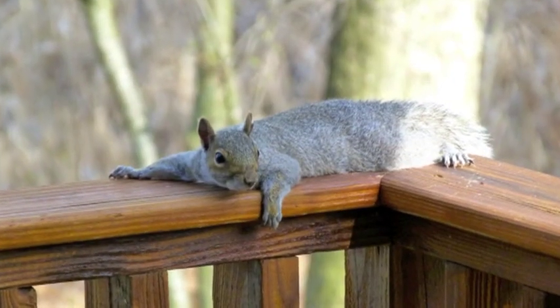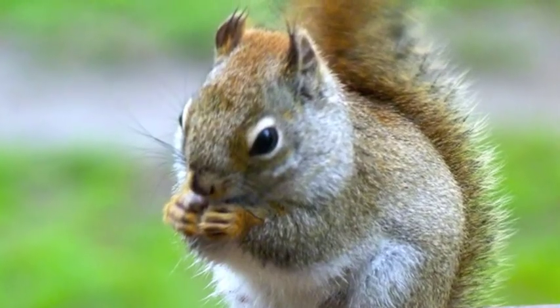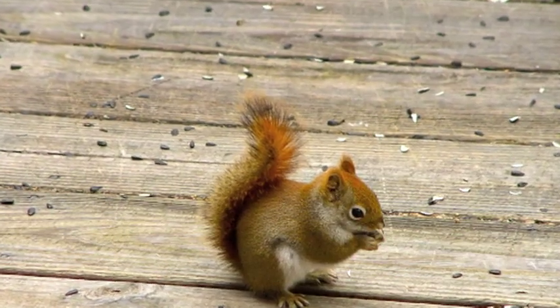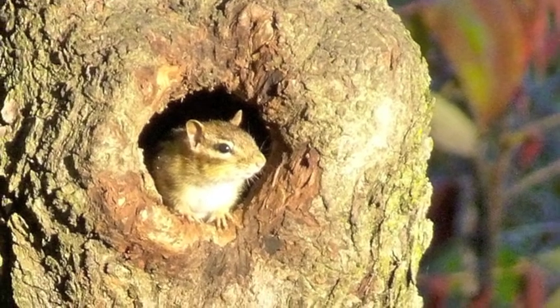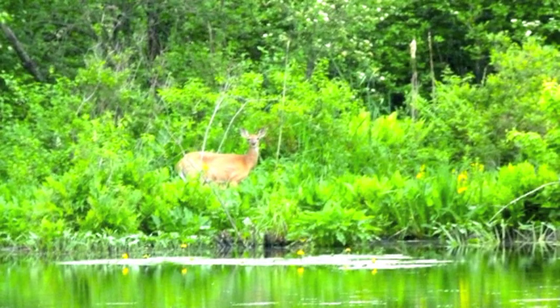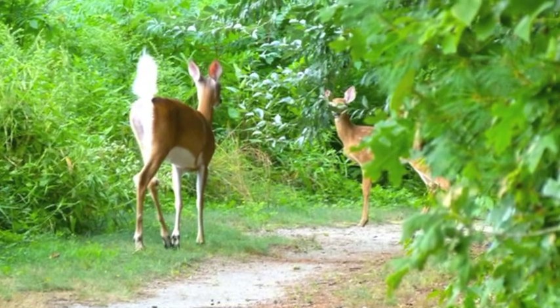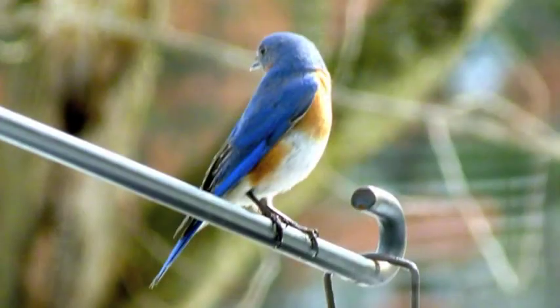And here is a squirrel, kind of flaked out on a warm day, and red squirrels, and the little pine squirrels. And then the chipmunk, of course, he says, I'm going to have this little cavity for my home. And the deer, white-tailed deer across the wetlands from us. And these come right by our deck. And we've seen moose tracks on the trail right by our deck, but we've never seen the moose.